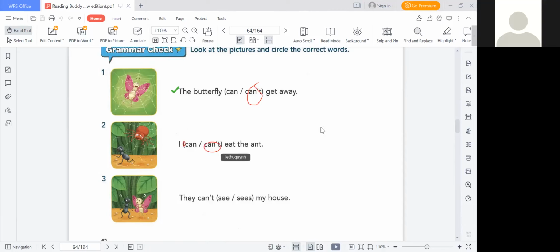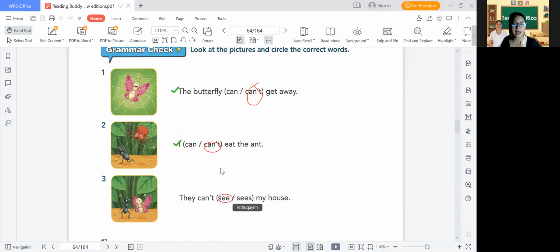I can't eat the ants. Okay, I can't eat the ants. Very good. How about number three? Number three, they can't see my house. Okay, they can see my house. Correct. So this is also correct in number three. Okay, so you get the perfect score, 3 points.